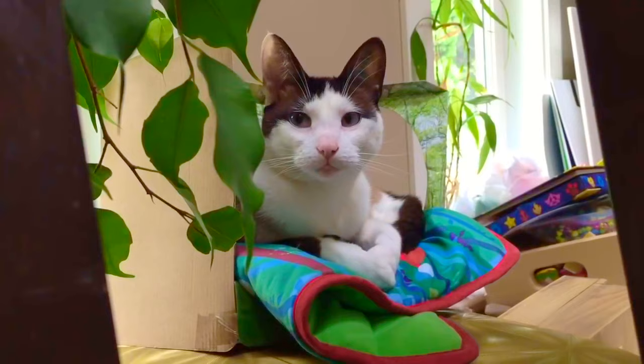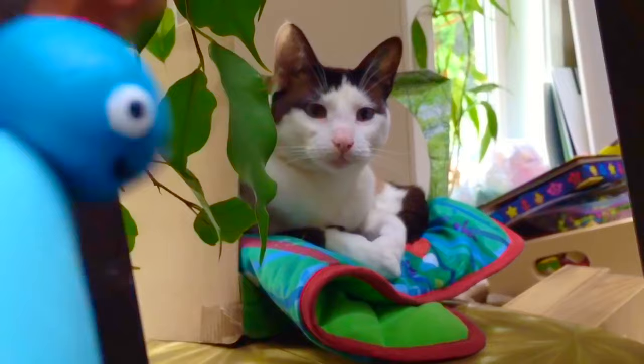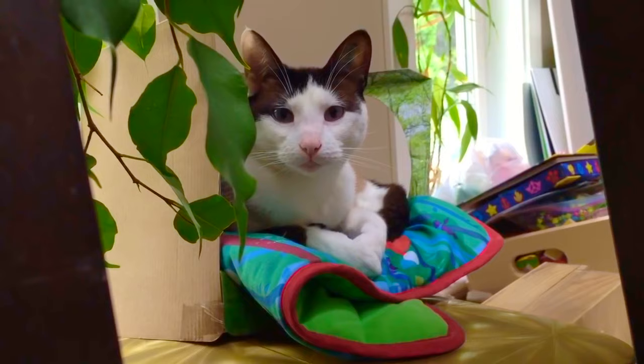What's in the bushes over there? That's not part of the zoo. That's a little kitty cat. She must be visiting the zoo today. Hello, kitty.